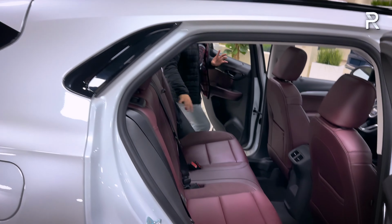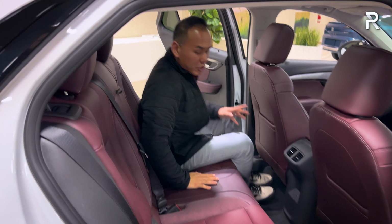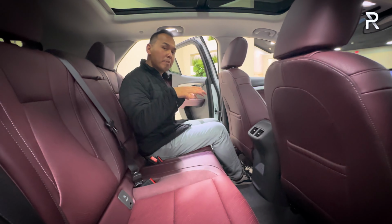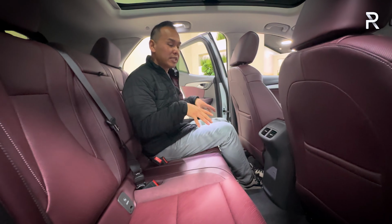Now, one of the good things about the Envision when this first came out is because it shares a platform with the XT4, this has one of the bigger back seats. So Buick says there's around 39.5 inches of legroom back here. As I get in and shut the door, you can see this is pretty much where I'd have the seat to drive, and you can see at 5'7", I have plenty of legroom space, plenty of foot space.